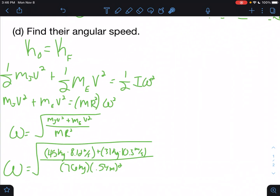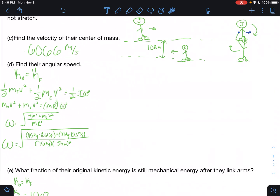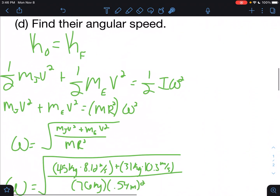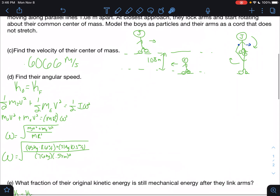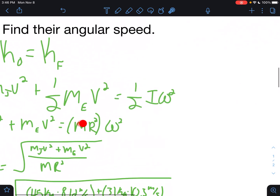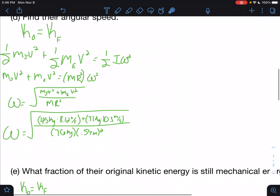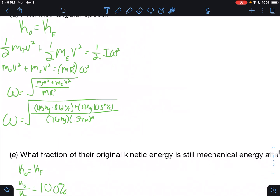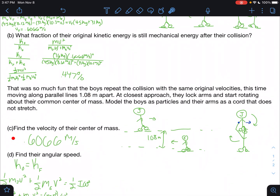But anyways, initial is final. This is the kinetic energies of each of the people, of Jacob and of Ethan. And then since they are rotating, you have to find their rotational energy, which is I omega squared. And, whatever. Okay. MR squared, because it didn't give me anything else, and it didn't say what shape they made, so I just assumed it was MR squared, and it worked out well for me. So then I solved for it. This 76 kilograms is them added together, and this 0.54 meters is half of 1.08.